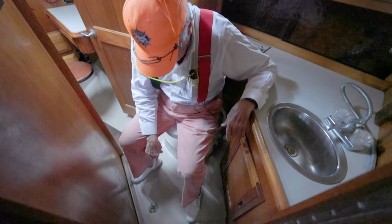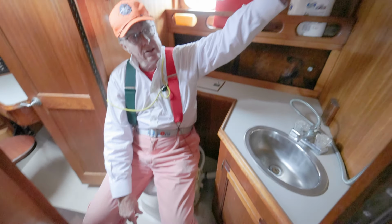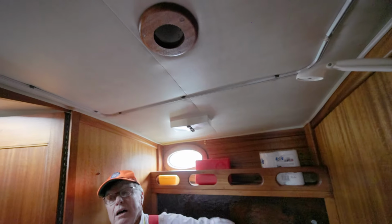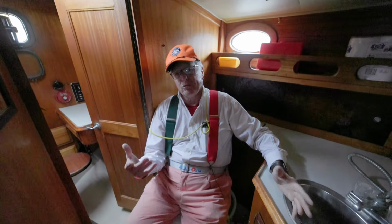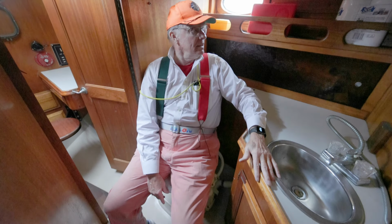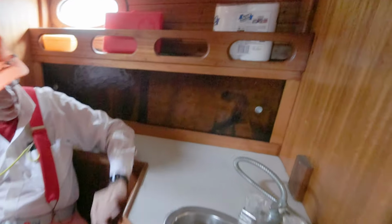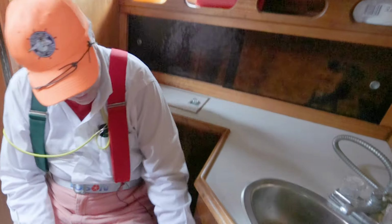We have a molded in shower pan, hot water shower here. I think you just use the cold water again. And there's a shower curtain overhead. There's no water stains. It's like this boat has been sitting in a museum practically. Storage, of course, behind and everything. We've got 110 outlets down here for your hair dryer, your electric cuticle machine, whatever. And when was the last time you used that?